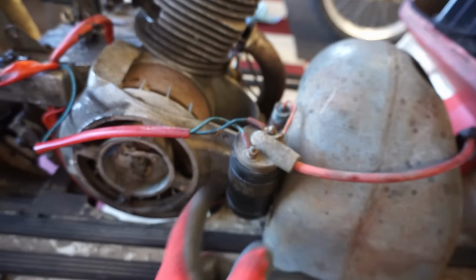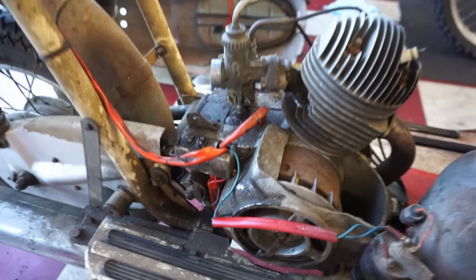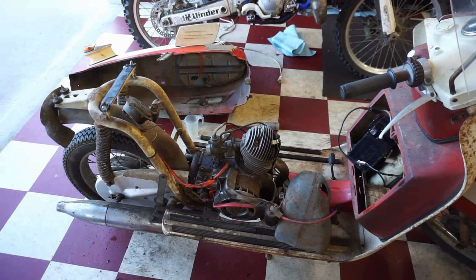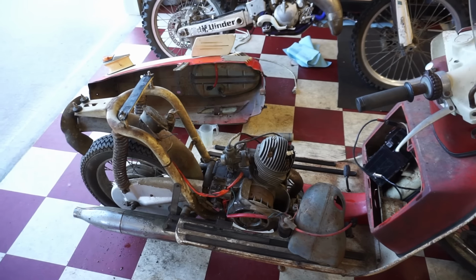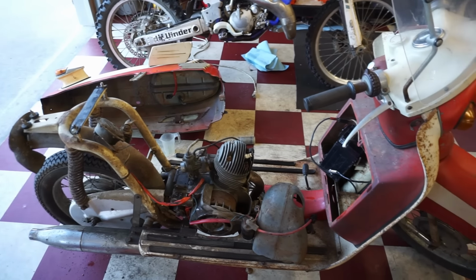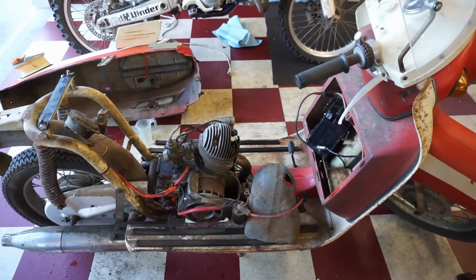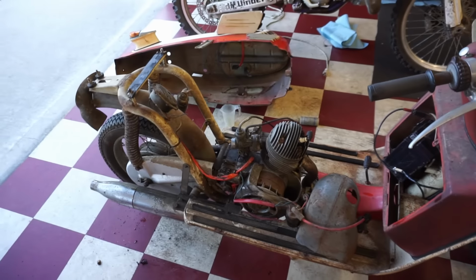So if anyone has a replacement coil, let me know. But I think we're gonna end the video there. We got this thing running and driving, which was the goal, but unfortunately I think I messed up by putting the charger on it overnight and frying that coil. But at least we got to hear it run for the first time in like 40 years. And we got to drive it for a little bit. I drove it down the road a little bit, and this thing's pretty fast.